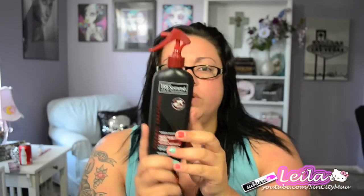Now, if I am going to be curling my hair, flat ironing my hair or blow drying my hair, I want to use a heat protectant spray. I've tried a couple of different ones, and I really do like Tresemmé's. This is their heat tamer spray. It's very cheap. I think I paid under $5 for this, I think it was like $3.50 that I paid for this.